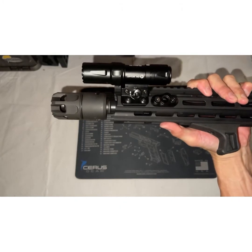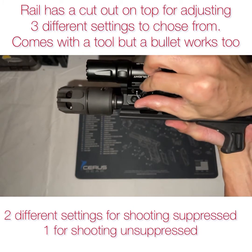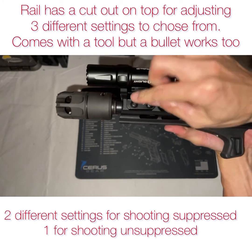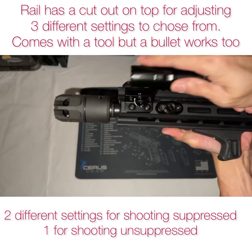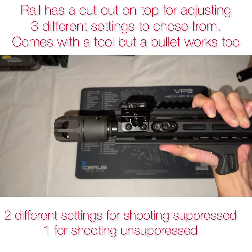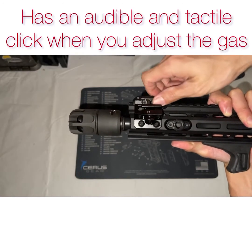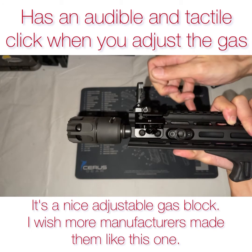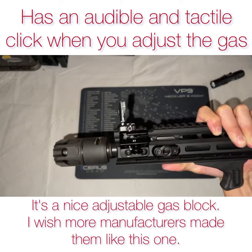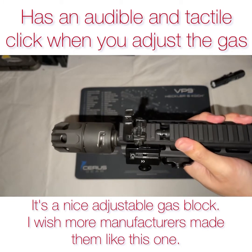One thing I forgot to talk about up in the front was the adjustable gas block. It's a .750 profile gas block, and it has 3 settings. 2 for shooting suppressed, 1 for shooting unsuppressed. And there's a cutout in the top of the rail that allows you to get to those settings and to adjust it very easily. You can adjust it with a small screwdriver, a tip of a bullet, or the tool that it came with. I really like the gas block settings on it.